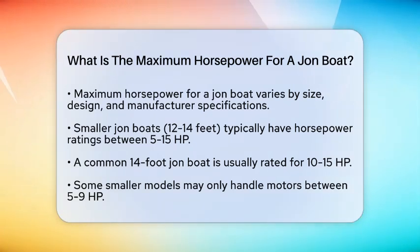The maximum horsepower for a John boat can vary quite a bit based on its size, design, and the manufacturer's specifications. For smaller John boats, typically those that are around 12 to 14 feet long, the horsepower ratings usually range from 5 to 15 horsepower.